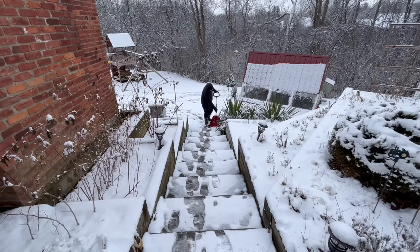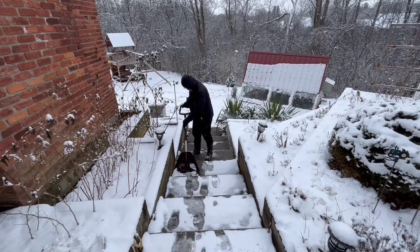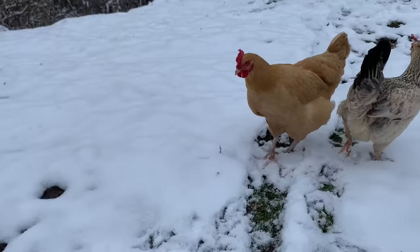We always have to make sure we can get to the coop. Dad is clearing the stairs with a shovel. Once the snow melts a little, the chickens are happy to go out.